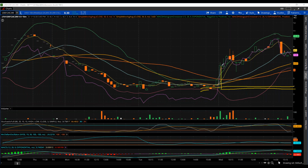So the options just went bang. You could have still bought it. At that point they're around 8. Then they dropped down to 5. You can see that 5 and change, and then they explode higher and go to almost 11. Went to 10 and change.